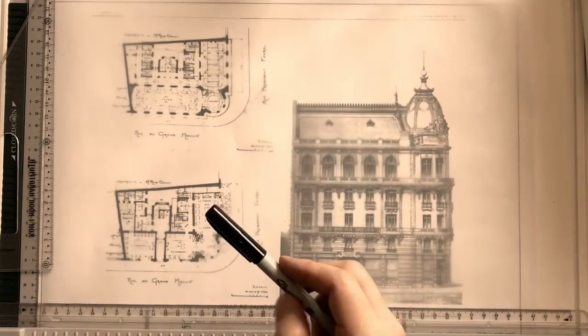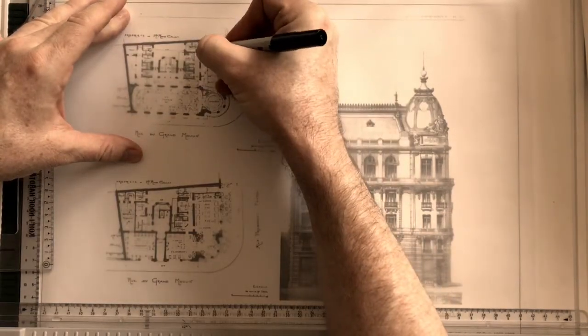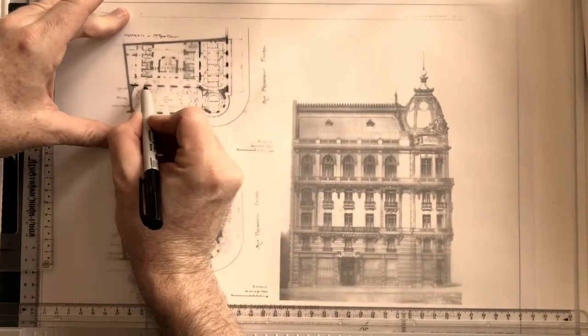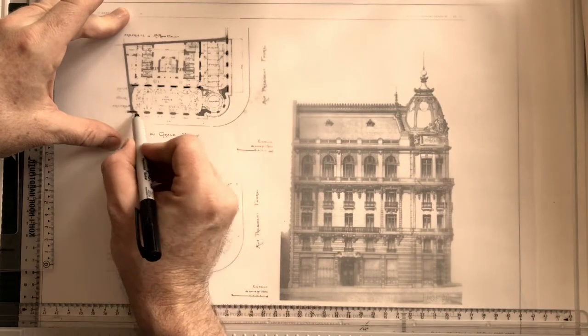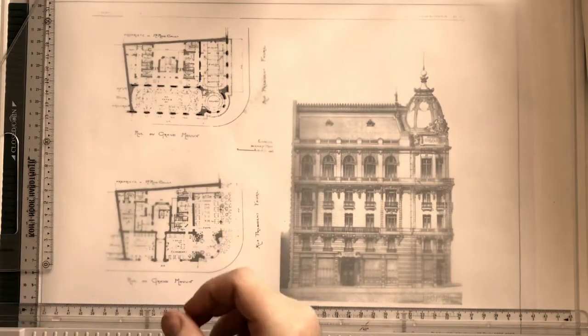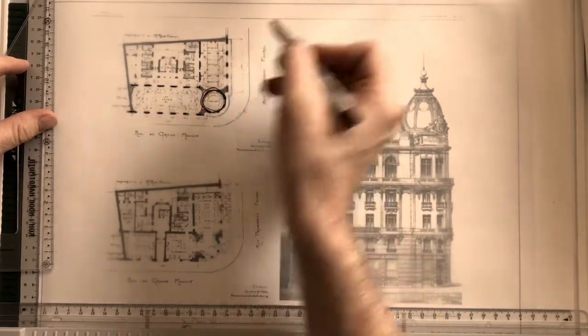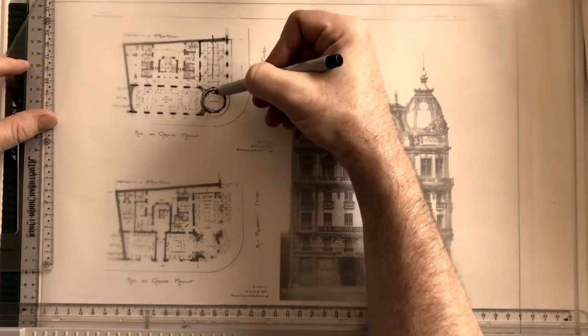And so this particular building is from the city of Saint-Étienne in the Loire Valley in France. And there are a lot of mines there. And so this design is intended to be for the Society of Mineralogy in that region. And so let's look at how to dissect this design.